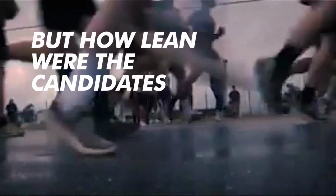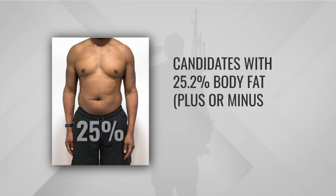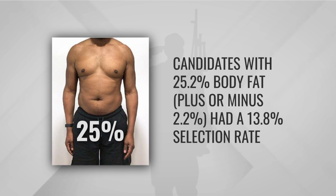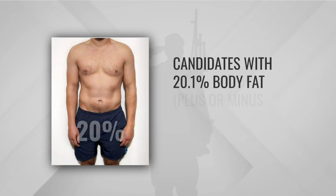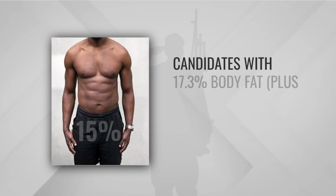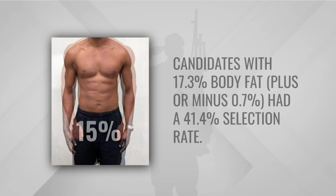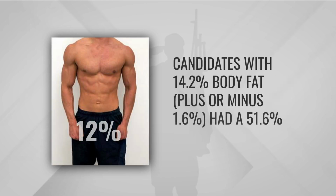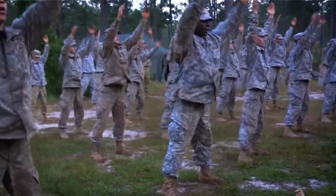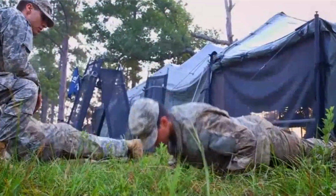But how lean were the candidates, and how significant were the differences? Candidates with 25.2% body fat had a 13.8% selection rate. Candidates with 20.1% body fat had a 28.6% selection rate. Candidates with 17.3% body fat had a 41.4% selection rate. Candidates with 14.2% body fat had a 51.6% selection rate. So, being in the leanest quartile of candidates quadruples your odds of getting selected compared to the fattest group.